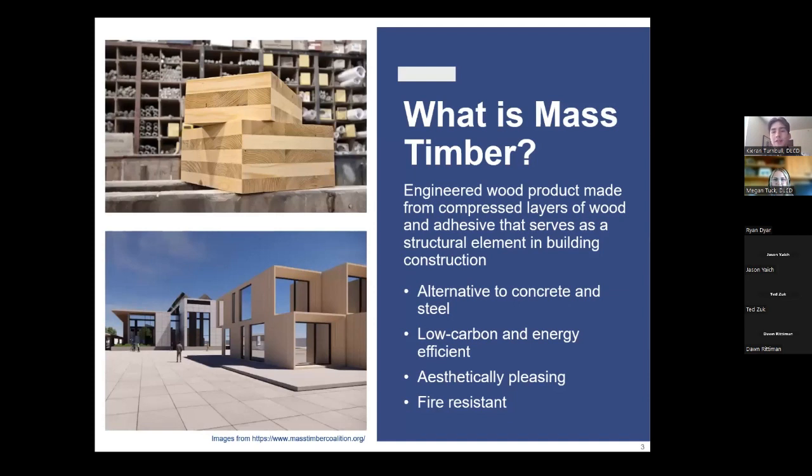So for a little background, mass timber is an engineered wood product made from compressed layers of wood and adhesive, and it serves as a structural element in building construction. It's very similar to concrete and steel, and it serves similar purposes, but at the same time is also low carbon and energy efficient. As you can see on the bottom left of the slide, it's aesthetically pleasing.